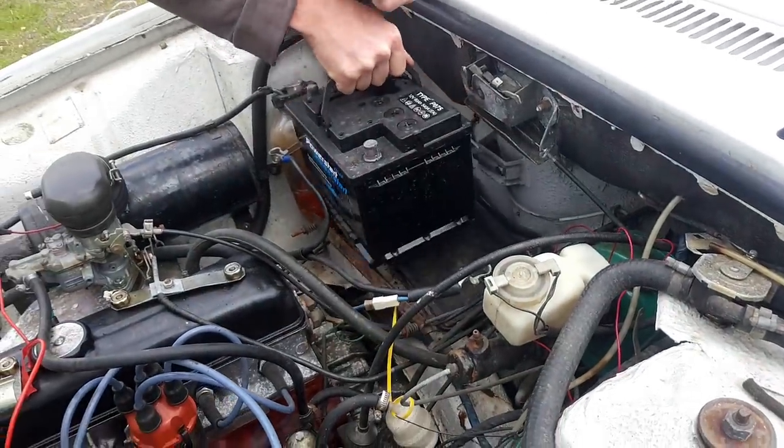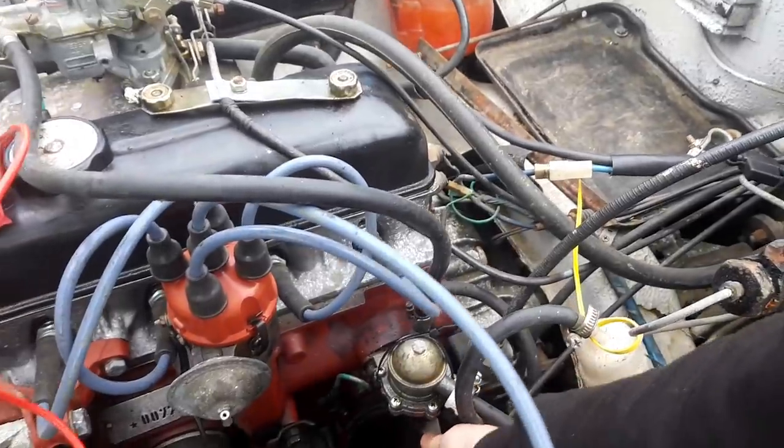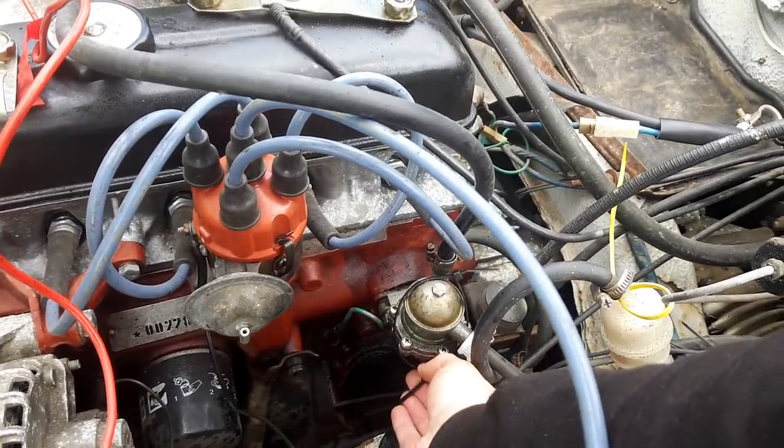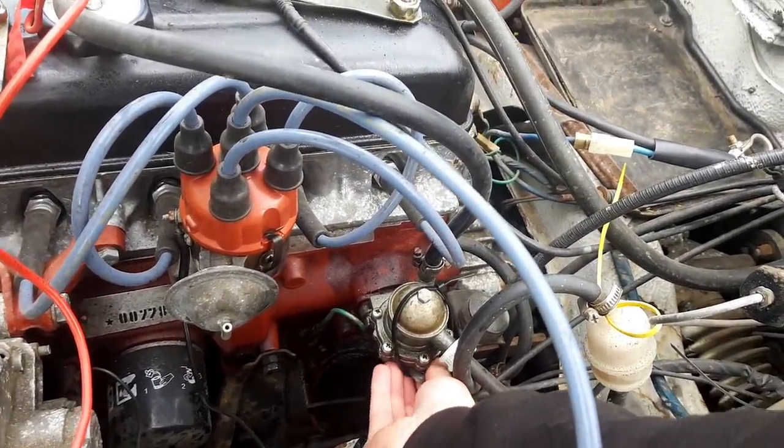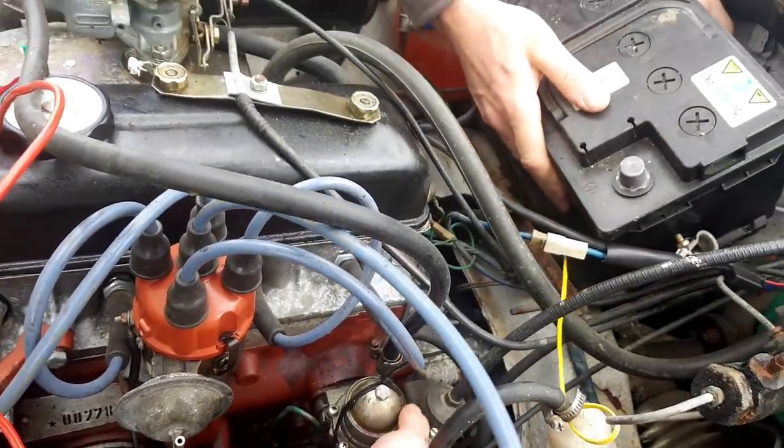We'll get the new battery on. And hopefully, she will fire beautifully and majestically into life. It's got this little cable tie still to hold the primer still because it flaps around otherwise.